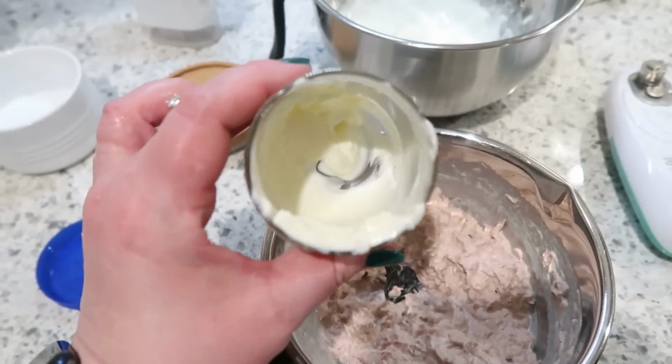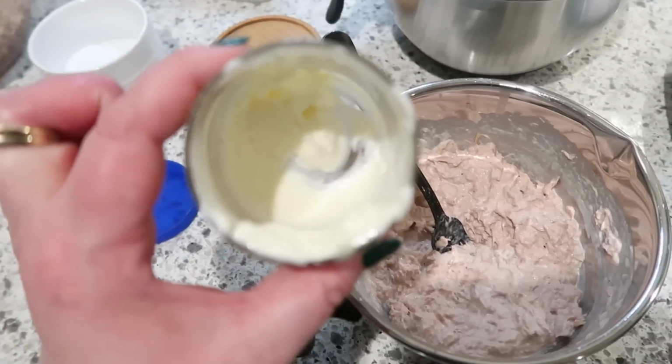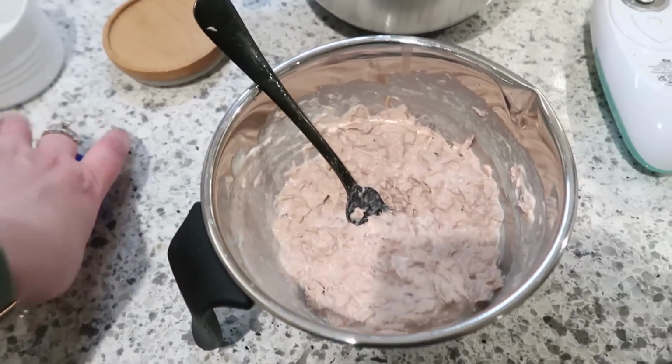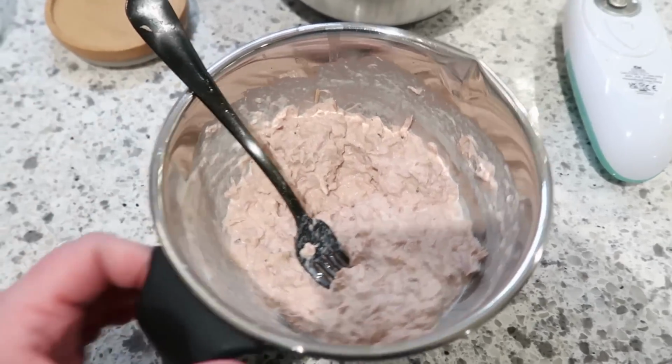And then I'm going to save the rest of this mayo to use for my grilled cheese. This week we're going to use this instead of butter on the outside of the sandwiches. So I'm just going to get this in a container and stick it in the fridge.